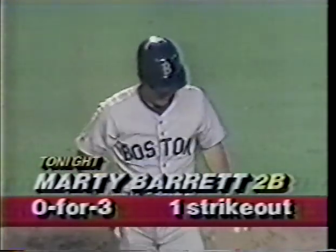Marty Barrett leads off the 8th and looks at ball 1. 1-0 Boston. The Red Sox about hit the Royals 4-2. But the biggest play in the game, the only error of the game, committed by Steve Balboni, allowed Barrett to reach in the 6th, and he scored on a triple by Mike Greenwell with 2 outs. Barrett is 0 for 3.